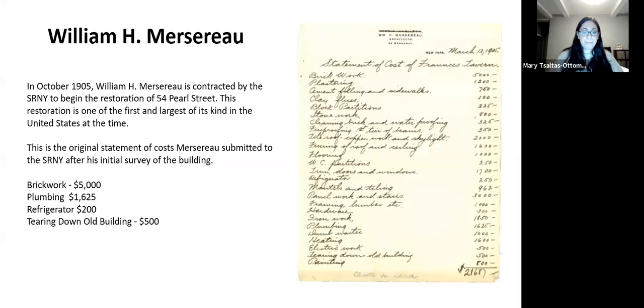So in 1905, William H. Mercereau, a Staten Island native and preservation architect, is contracted by the SRNY to begin the restoration of 54 Pearl. I saw Sarah give a thumbs up because she's a Staten Island native.